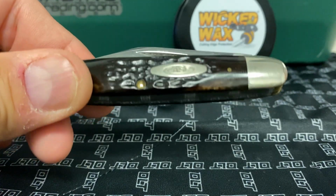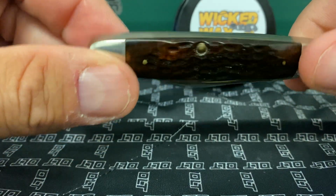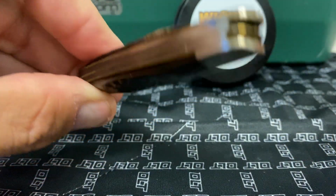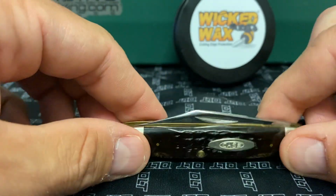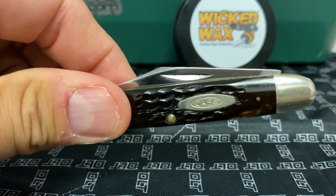That's about it. So, but yeah, if anyone knows anything about these or says, hey, your information's a little wrong, reach out, let me know. You know, can't find a lot of information on these. Case Cigar Jack, 1977 model.